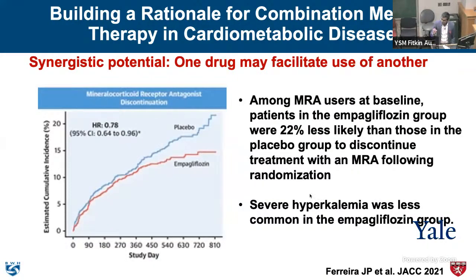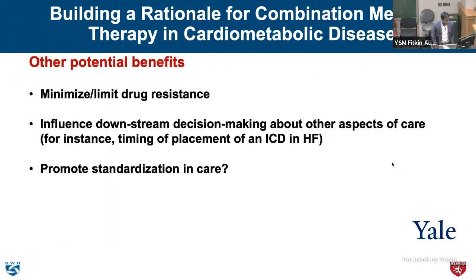And we can see this play out in terms of the clinical trials themselves. These are data from the EMPEROR program of the SGLT2 inhibitor empagliflozin, actually showed that patients who were already on an MRA at baseline had about a 22% lower risk of discontinuation of that MRA during the course of the trial if they were in the empagliflozin arm compared with the placebo arm. And this is potentially related to lower risks of serious hyperkalemia with the SGLT2 inhibitor.